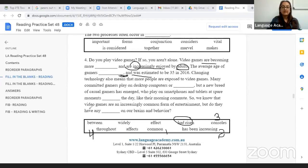So we know that video games are an increasingly common form of entertainment. But do they have any dash on our brains and behavior? So we have effect, and some of you have written effects. Please make a note. This is a very common blank that comes in the exam. Effect is a verb, and the one with E is a noun. And after have, like we generally say, what effect does it have?